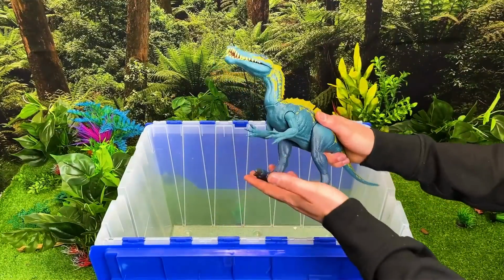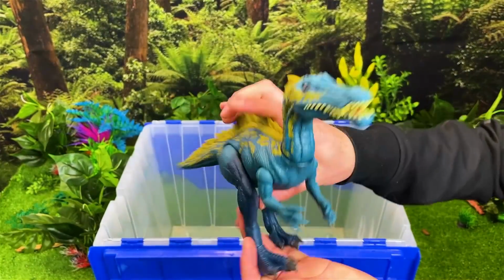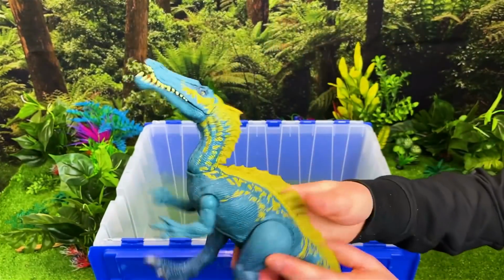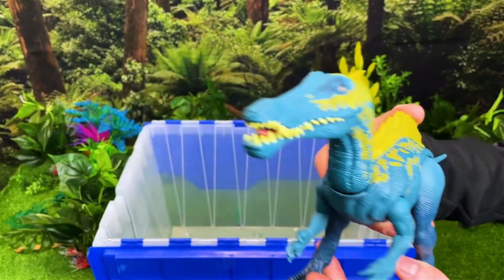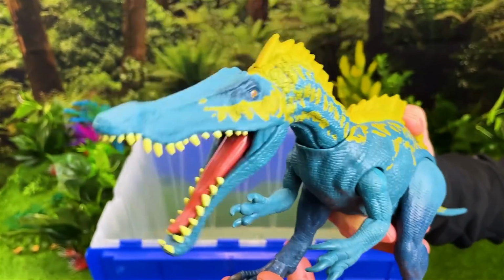And our last dinosaur, the Suchomimus. The special feature for this dinosaur is this big old button on the back that moves its neck and makes it roar too.